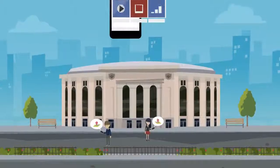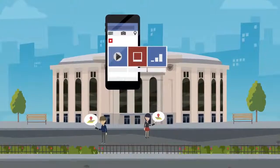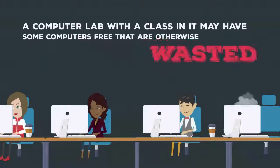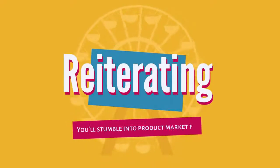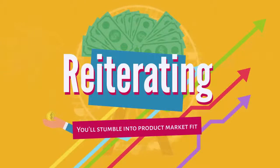Your app may develop into a service that students can utilize around exam time to find and reserve space around campus that they can use to work. While the library may well be full, a computer lab with a class in it may have some computers free that are otherwise wasted. By iterating as ruthlessly as possible, you'll stumble into product market fit, and you'll watch your user base explode. The only trick is staying afloat long enough to get there.